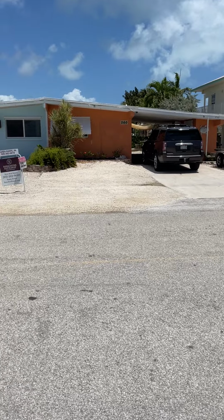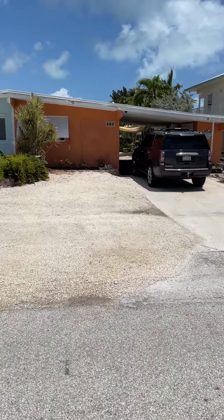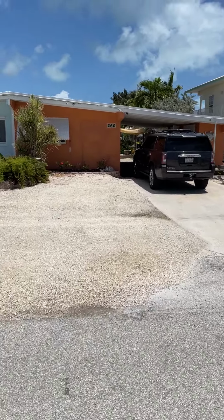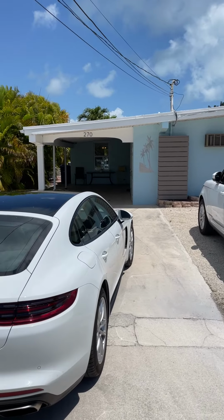So I'm going to take a quick look at the other part of the duplex, 260, just to show you a couple things. So you can see here that the carport on this side extends all the way through to the waterfront, whereas over here at 270 what they've done is there is an addition and the carport does not go all the way through.